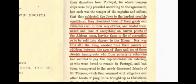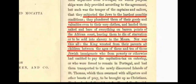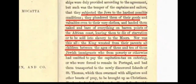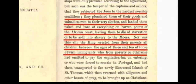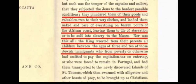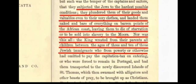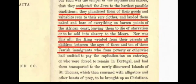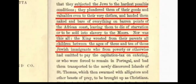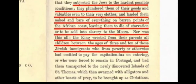Nor was this all. The king wrested from their parents all the children between the ages of 3 and 10 of those Jewish immigrants who from poverty or otherwise had omitted to pay the capitation tax on entering, or who were forced to remain in Portugal, and had them transported to the newly discovered islands of St. Thomas, which was swarmed with alligators and other beasts of prey, to be brought up as Christians.